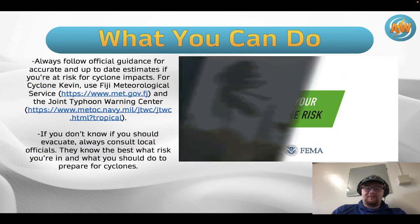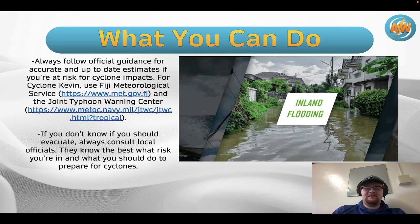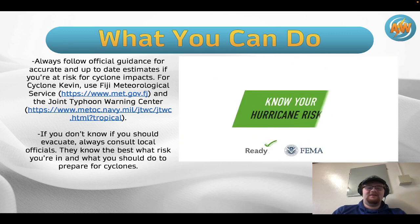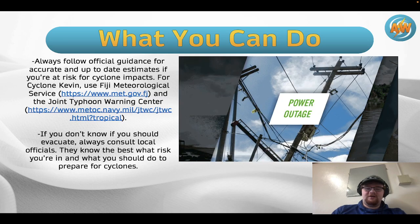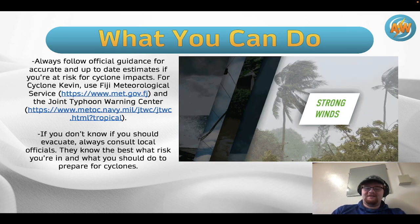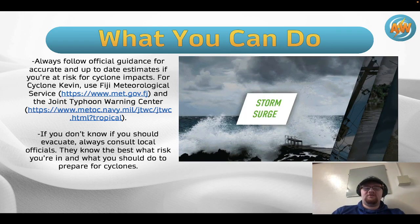So what can you do to prepare? Always follow official guidance for accurate and up-to-date estimates if you're at risk for cyclone impacts. Two agencies are tracking Tropical Cyclone Kevin, the Fiji Meteorological Service and the Joint Typhoon Warning Center. You should look at their cones and look at their official forecasts for guidance and decision-making. And if you don't know if you should evacuate, always consult your local officials.